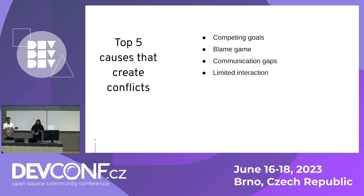Another one is limited interaction. Limited interaction basically depends on team structure and on the project. There may be high chances that the programmer and tester teams have very minimal opportunities to interact. If they are not interacting, how will they understand the end-to-end business strategy behind the work they are doing? They might work in a silo. If they are working in silo mode, there are high chances they have minimal opportunity to connect. So again, limited interaction also creates conflicts.